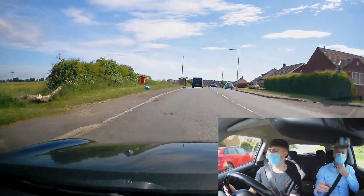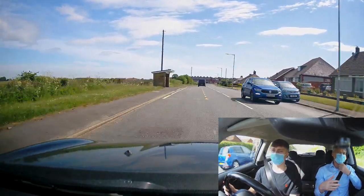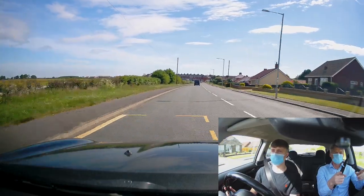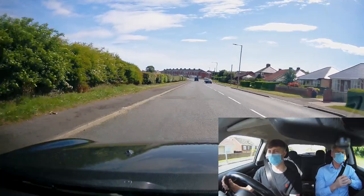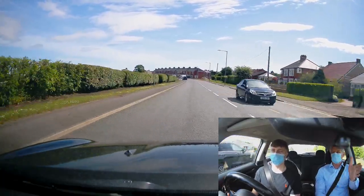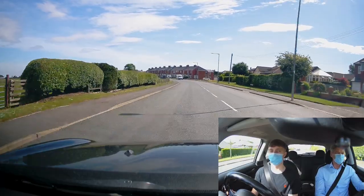Now look in the side road. What's in the side road? What else? Now look for what you see on the lampposts. 40. Repeat the signs, that's right. Now, how fast should we drive along this road? 35. I knew you'd say that.